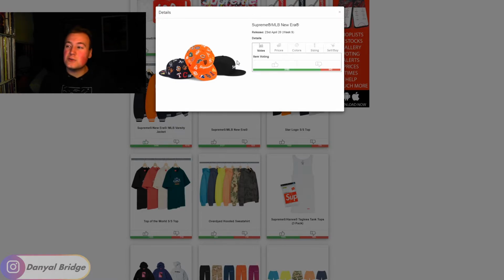I personally think that New Era collabs with Supreme, especially with the caps, I don't know, it's just the panels, I think. But the actual Supreme box logo just looks super obscure and weirdly bent. I don't know if that's the right word I want to use, but it looks weirdly pushed out. And I don't know, it just doesn't look right to me.